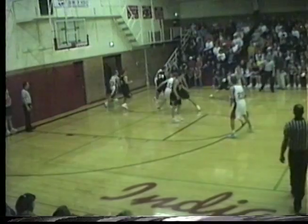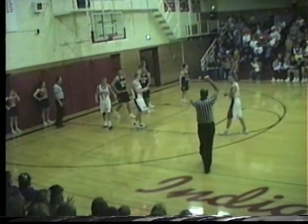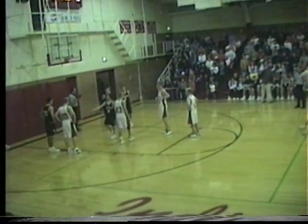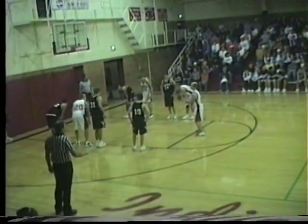44 seconds left. Sutton with the ball. Far side Meyer. Down low, turning, shot up off the glass, no good. Foul on who? Corey Woofter, I think, maybe got his third. It is Corey Woofter with his third foul. 44-11. Into the Colby lineup, number 20, Brian Williams.